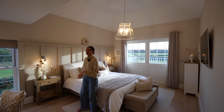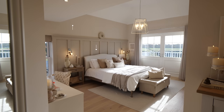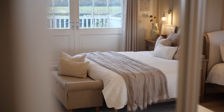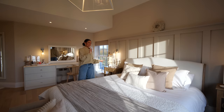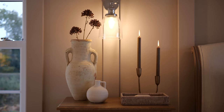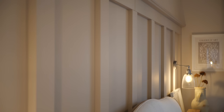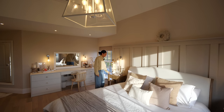Now, first, the paint. We have the panelling painted in Elephant's Breath, and then Skimming Stone once again on the walls. But look how beautiful this bed is. The bed frame and the ottoman at the end are from Cotswold Co. Chloe's an ambassador for them, so check them out. Look at all the candles. I love how the sun comes in here too. And we have the bed lights either side, and then the bedside tables from The White Lighthouse.